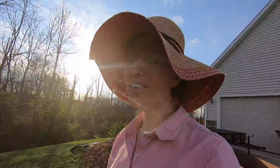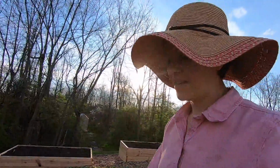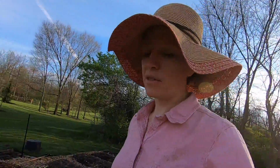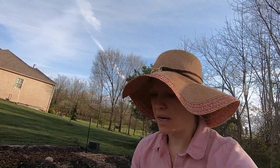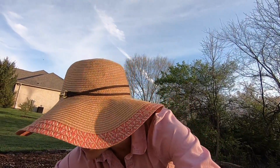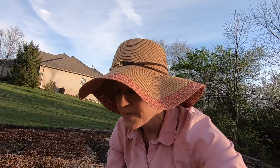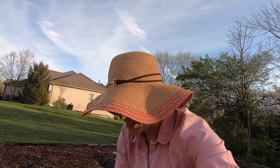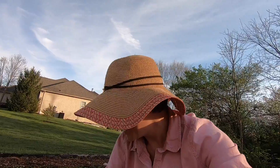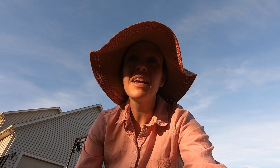All right, we're gonna finish up working on this big pile of wood chips. I can't even tell you how good it smells out here with these fresh wood chips. They've got to be some kind of pine or some kind of conifer, because they're just delicious. Oh, smells so good. It makes the job a little more enjoyable. I am ready to call it a day, go inside and have some popcorn and watch a movie.